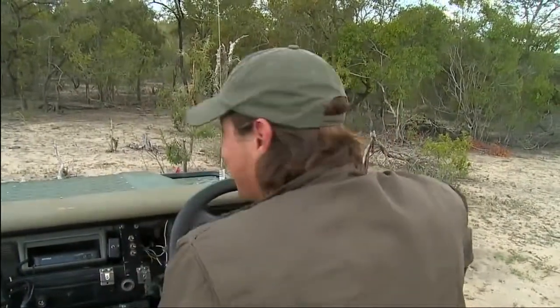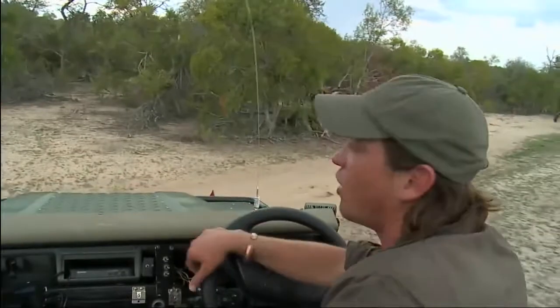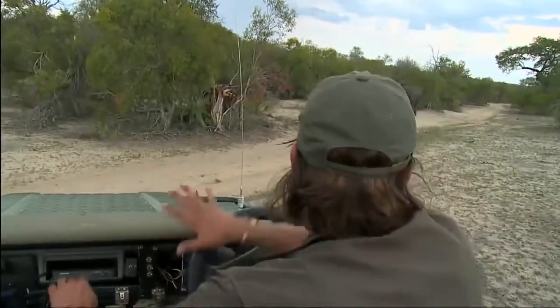So while we try to catch up with this elephant herd, let's jump on board with Jamie, who's got a grey beast of a much smaller variety.